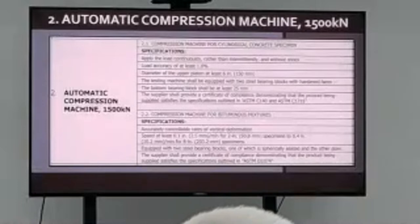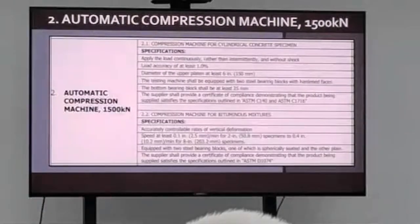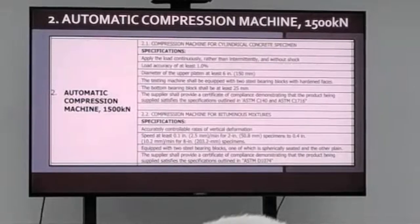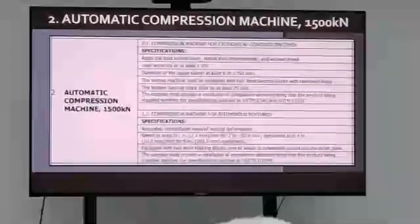And under current po ng automatic compression machine is the compression machine for bituminous mixtures. Ang specifications po niya is accurately controllable rates for vertical deformation, speed of at least 0.1 inches for 2.5 mm per minute for 2 inches, 15.8 mm specimen, 2.4 inches or 10.2 mm per minute for certificate of compliance demonstrating that the product being supplied satisfied the specifications outlined in ASTM D1074.